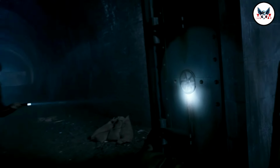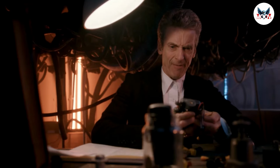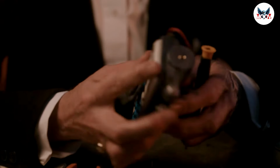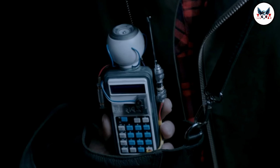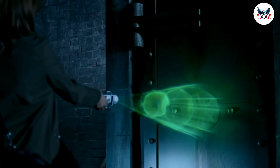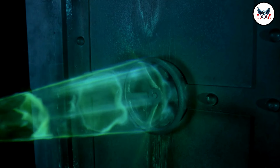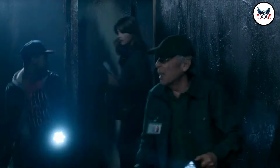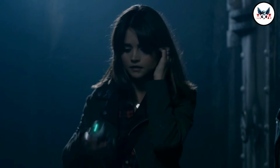After a while, they find that the handle of the exit door has long been flattened by the monster. Inside her bag, the doctor is making a deflattener. He hands it to Clara and tells her to use it on the handle. A beam of green light covers the door handle. It slowly turns back into a three-dimensional object. They rush out and then close the door behind them to stop the monster from catching up with them.